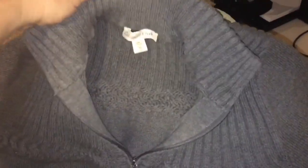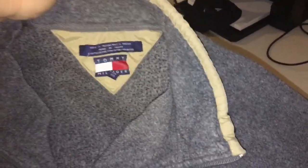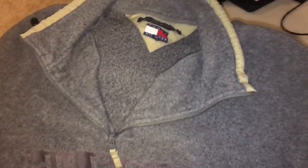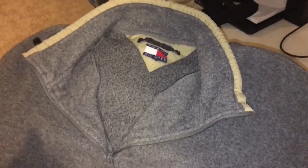So this is a vintage, another one of these nylon jackets I love to pick up. A Coldwater Creek sweater. A Tommy Hilfiger XXL sweatshirt. Again, Tommy Hilfiger I'm always kind of iffy about, but this is an XXL and it does have Hilfiger on it.